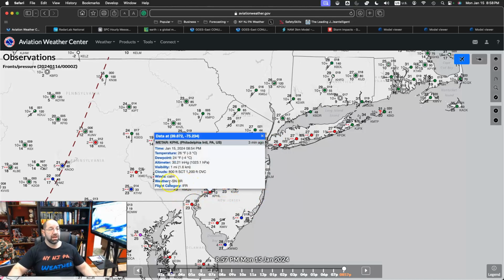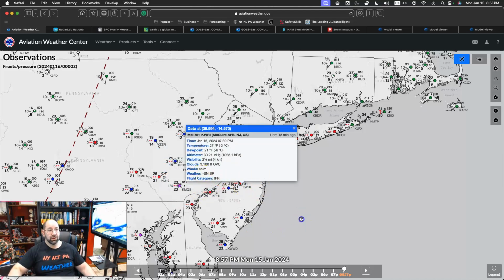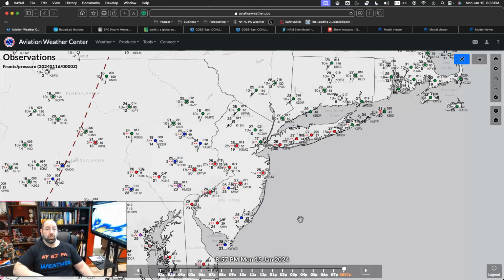Philadelphia, we're reporting light snow, visibility around a mile. Wrightstown, we're seeing light snow. It's snowing pretty steadily out here in Freehold. We already have a half an inch on the ground as snow is accumulating pretty quickly at this point.